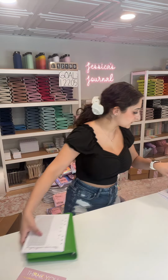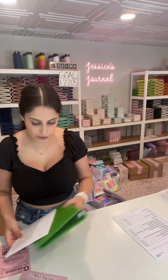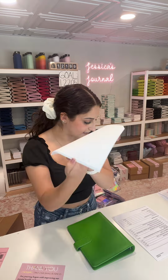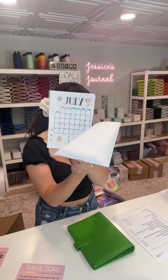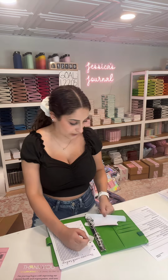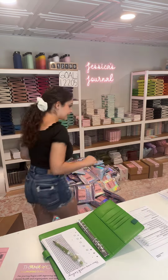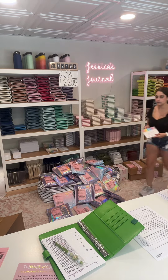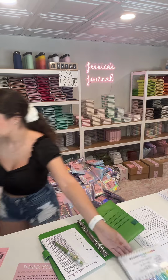Next order is 12,035. This is for Susan S. She placed an order for a basic starter kit, the Pear Self-Care Journal, with the July monthly theme spreads, and then she also added on a bunch of single spreads on the side as well. We have here a green flower ballpoint pen, and then the basic starter kit comes with highlighters and black marker pens. Series 1 highlighters and then black marker pens. Two of them.